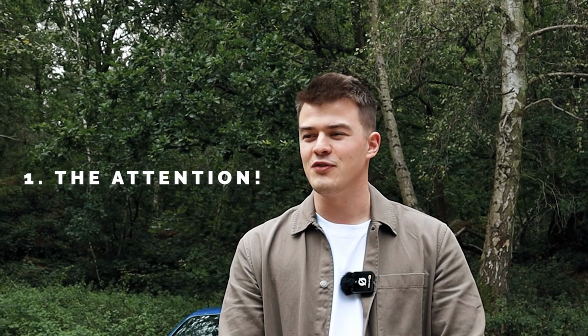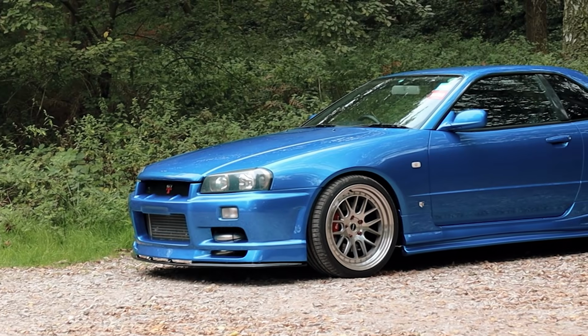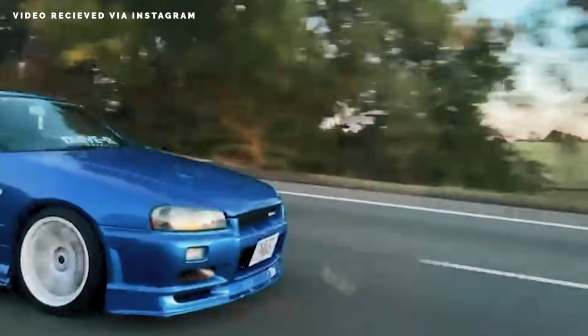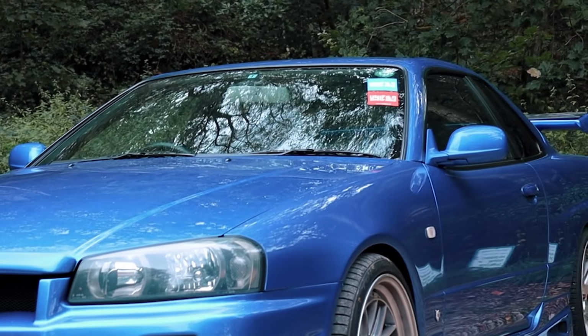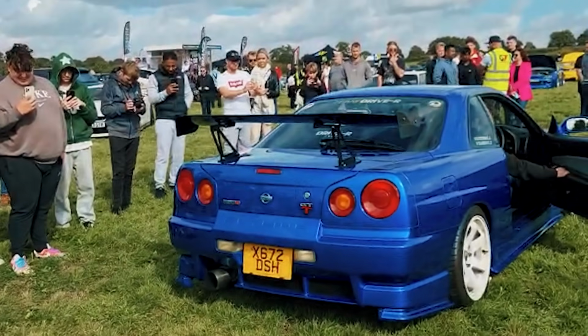Number one, it does get a lot of attention. This is a good and a bad thing. People don't see these on the road at all, people don't really drive them about. I try and make an effort to drive this as much as possible. It's a driver's car, it's there to be driven. But the downside is I can't even go anywhere on the motorway or even pop to the shops in it without people shouting at me to rev it up or to just get photos of it. So it does have its positives and negatives.